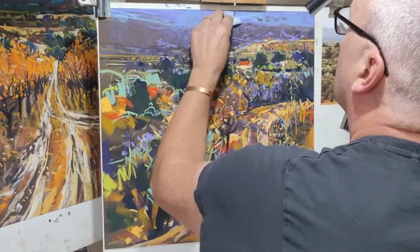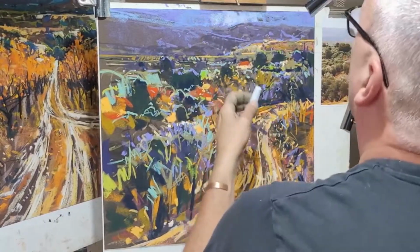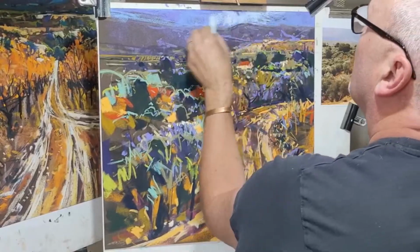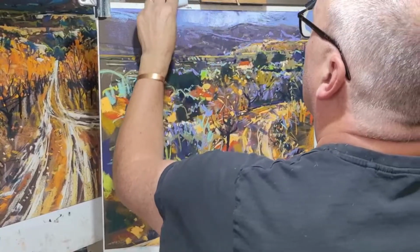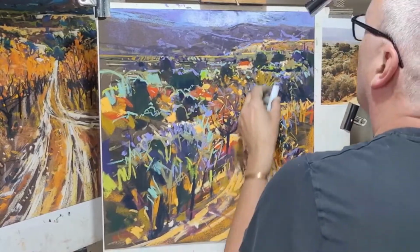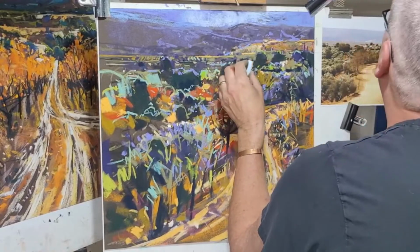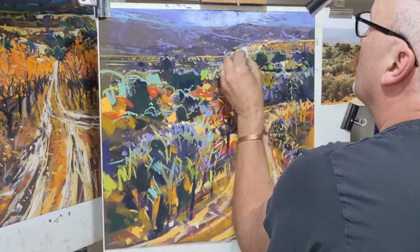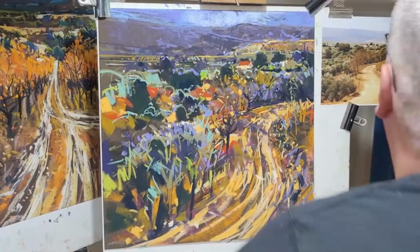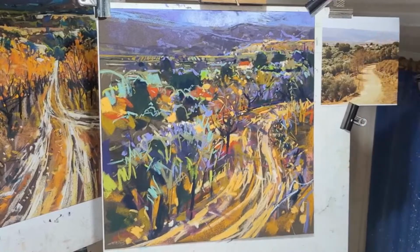Now I need to lighten the sky a little bit. It needs totally to brighten up just a bit. I don't want to just put a flat tone. As I said earlier, I'm mixing up the colours a bit, trying to create a sense of unity in the painting.